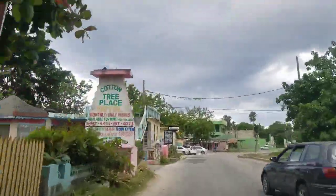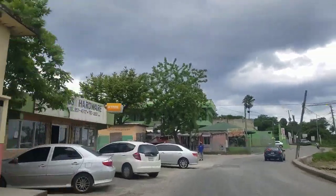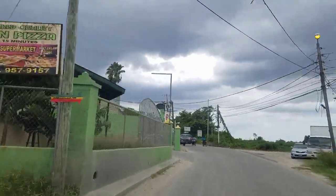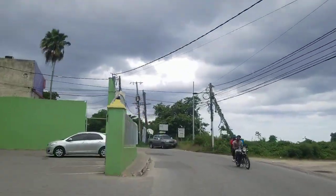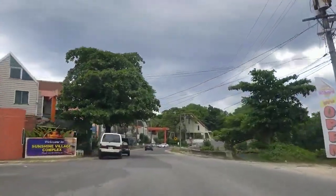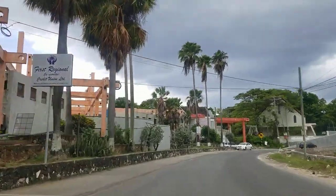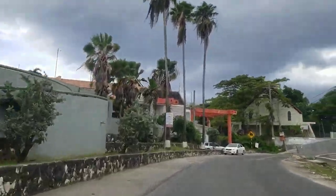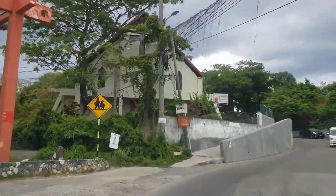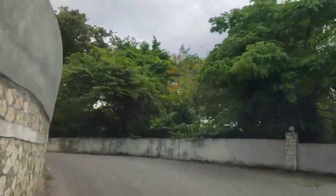villas, hotels, guest houses, because Negril is one of the top tourist destinations in the world. Now, this side of Negril doesn't really have the beach, it's more cliffs or rocks, but the hotels do very well still because it's still Negril. That's why they call it the West End. So you can tell the difference between this end and the part that is on Norman Manley Boulevard.